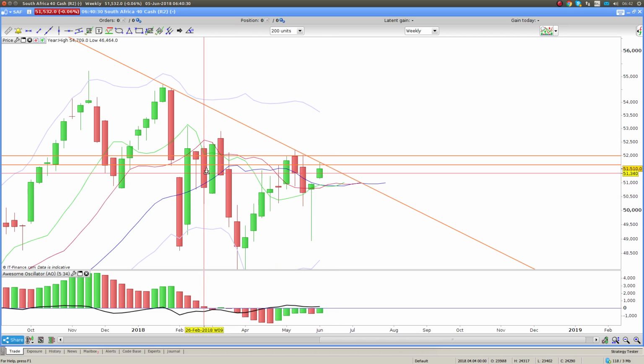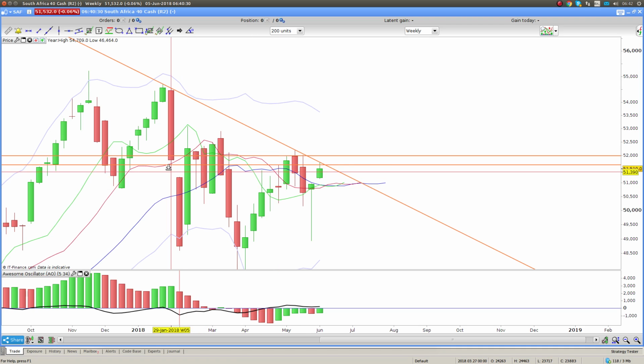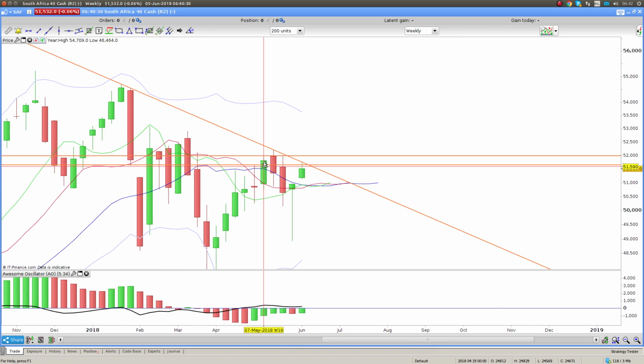There are also two horizontal levels that I've got in. The first one is this swing high here, this inside bar here. And you can see it's also a swing low there. The next level that I'm looking at is this bar's swing high here, which coincides with this high. So that's the levels that I'm looking at for today.